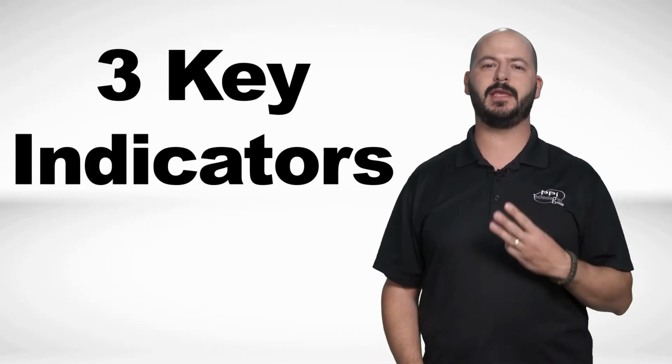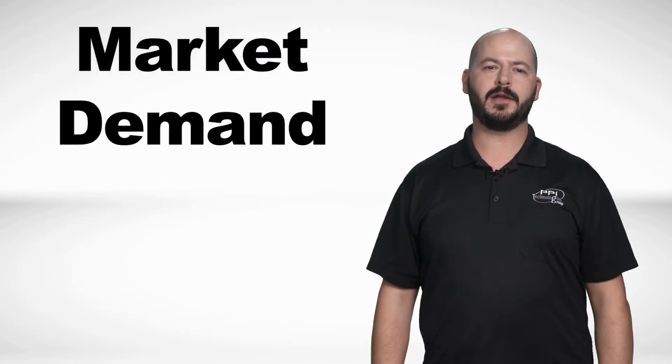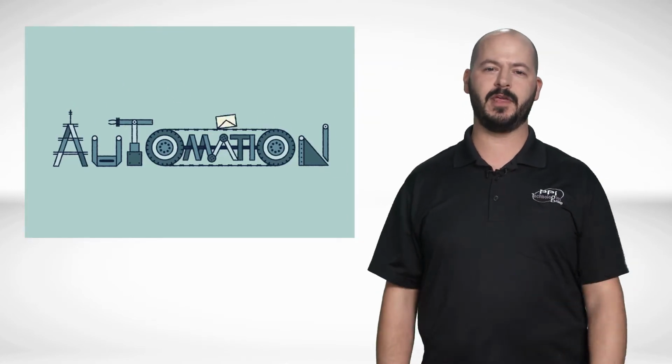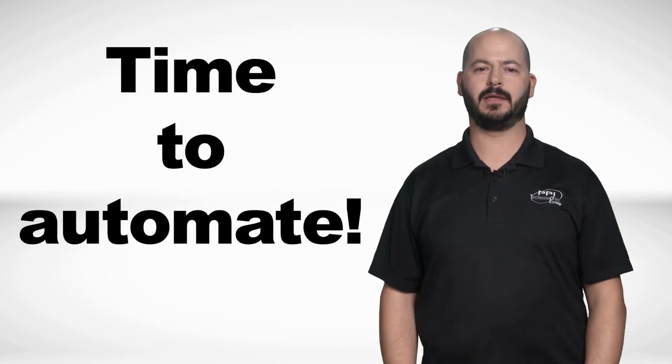We will cover 3 key indicators that are telltale signs that you need to automate. Market demands for your product can be a key indicator for automation. Ask yourself, will you be adding new products in the coming year? Do you anticipate a large amount of growth? Or does a client want you to automate before they commit to that big order? If the answer is yes, then it's time to automate.